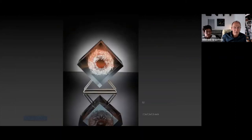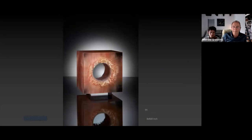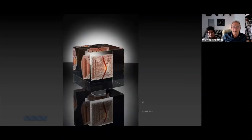So if somebody is interested, just remember the S2, S3, S4, S5. Okay, thank you. Beautiful. Isn't that interesting? Beautiful. This is a pyramid, and there is also a little story.